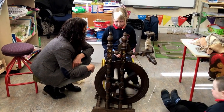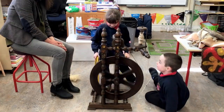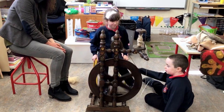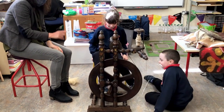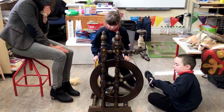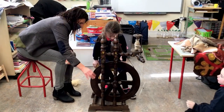You're all naturals, aren't you? Because it's not that easy. Things are very old. I have three spinning wheels at home, would you believe it? And they're all from different countries. So this one is from Holland. And then I have one from Ireland, that's made in County Donegal, and one from England.